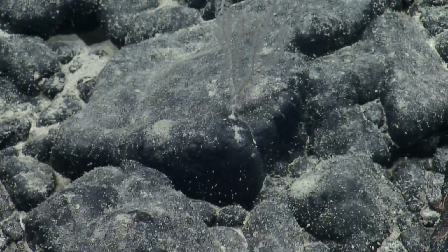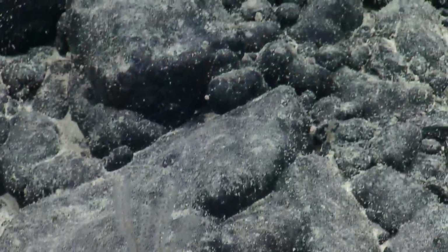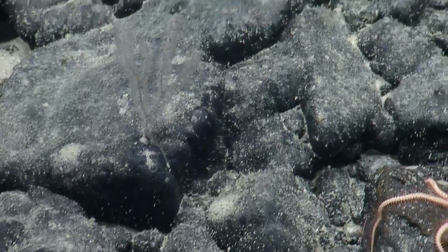Oh, I didn't even see that coral. Yeah, I didn't either. Oh, that's a beautiful little coral. Yeah, I can't hold still though. Stop moving.